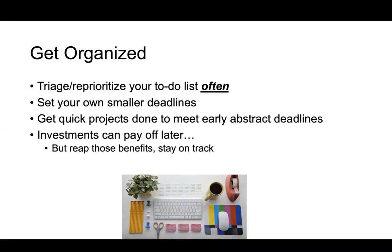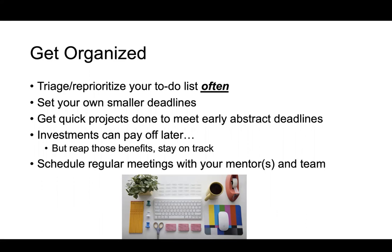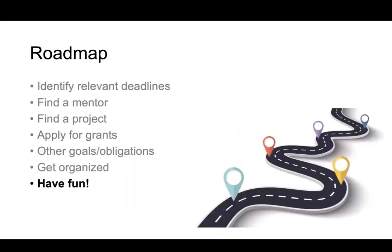And then remember that investments can pay off later, but to reap those benefits, you need to keep that project on track. So to do this, make sure that you're scheduling regular meetings with your mentors and with your team to stay accountable and to make sure that you're making the progress that you want to make.